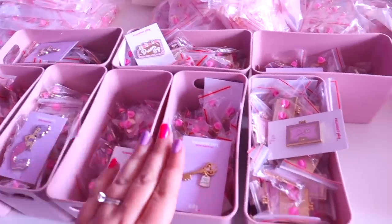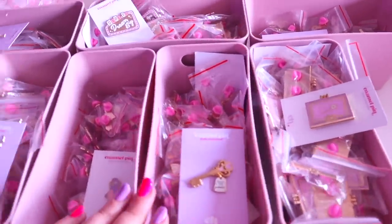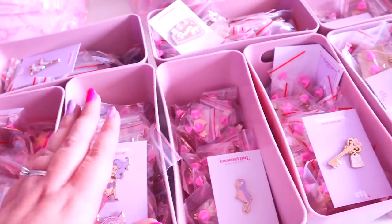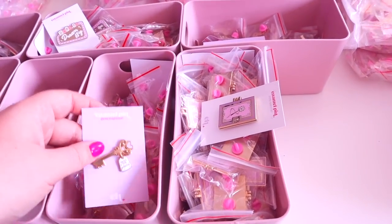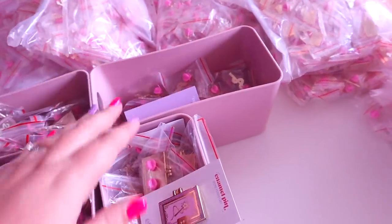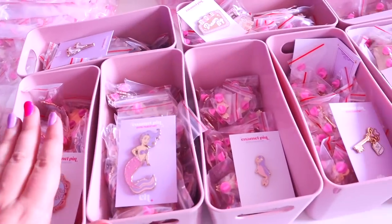Right, I've put the restocked pins in some of these tubs. So these are all the ones that have been restocked, which I'm so happy about. Like, do you know, it feels like a weight has been lifted knowing that I have these back in the shop. Some of these have been out of stock since I only did these on the Kickstarter and I sold out pretty much all of them, especially the wand. And they've just been out of stock for ages. So to have all of these back is so amazing.